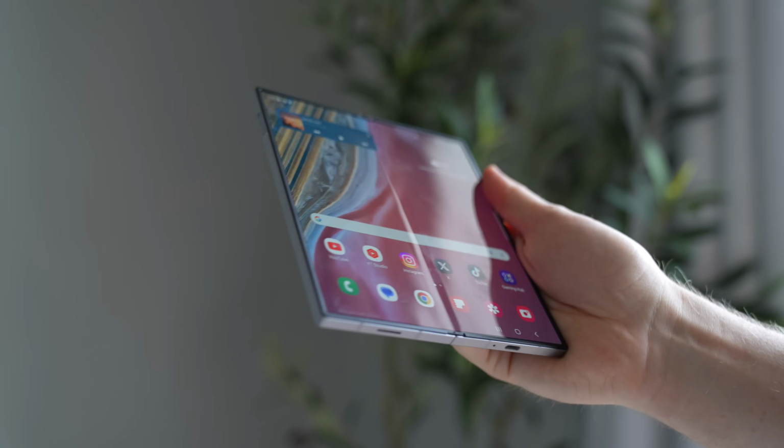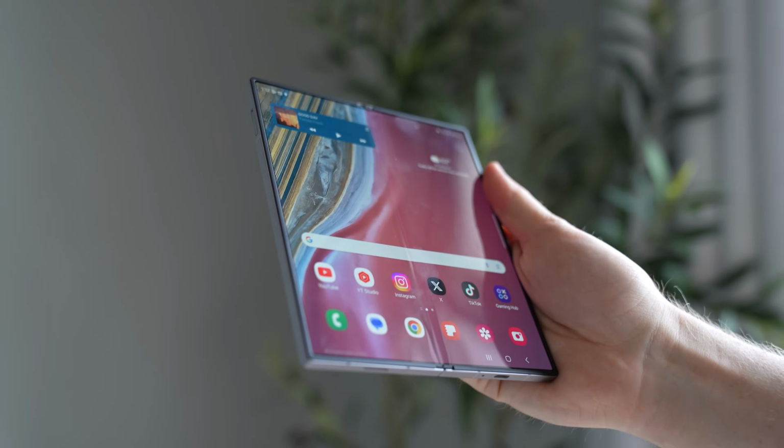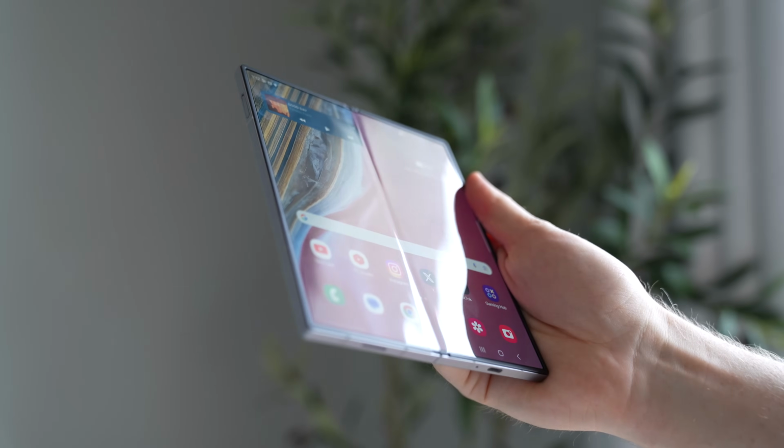Speaking of things that I feel like are lacking on this phone, specifically because of the price, the first is that you don't get an S Pen. Even though this phone is S Pen capable, albeit only on the inner screen, not on the outer screen, which is very odd to me. For $1,900, you don't get an S Pen. I understand that they didn't integrate the S Pen into the phone like they did with the S24 Ultra, but the fact that you don't get it at all is kind of odd.